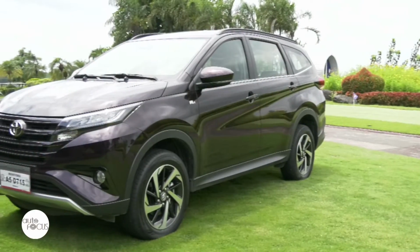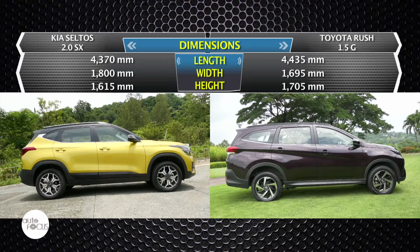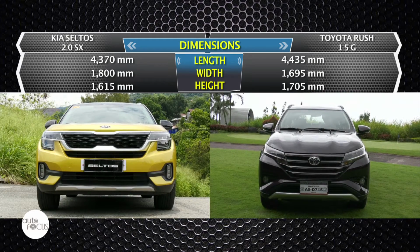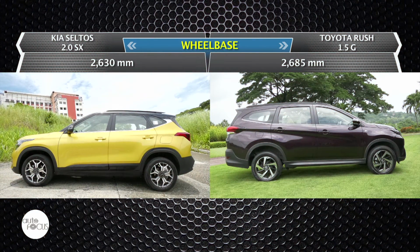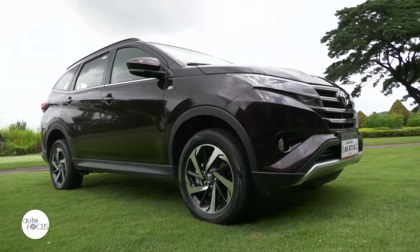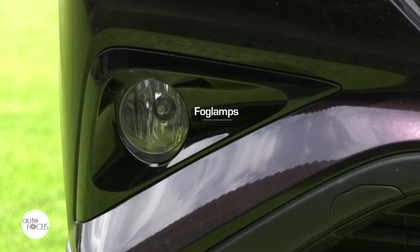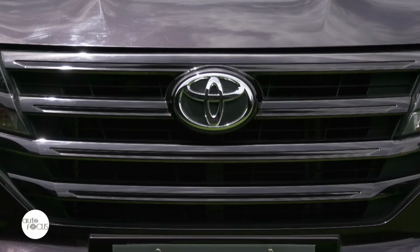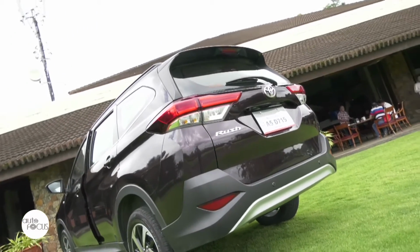The Rush is also one of the bigger players in the subcompact SUV segment at 4,435mm long, 1,695mm wide, and 1,705mm tall, plus a long 2,685mm wheelbase. Like most Toyotas, the Rush's look doesn't stun, but is nonetheless attractive enough to draw second looks of approval. The Rush 1.5G comes standard with LED headlamps and rear combination lamps with line guide, front fog lamps, smoke chrome radiator grille, fin-type antenna, roof rail, and rear spoiler with LED high mount stop lamp.